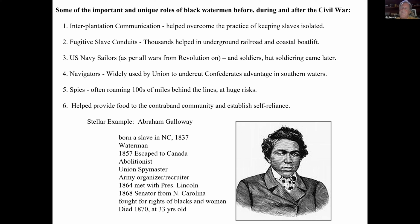The watermen also became U.S. Navy sailors, as they did in the Revolution and the Civil War. They became sailors. They're very important. They were important navigators because they knew the rivers in the South.